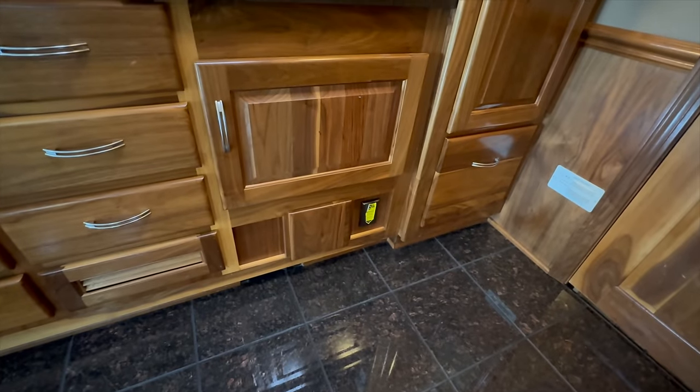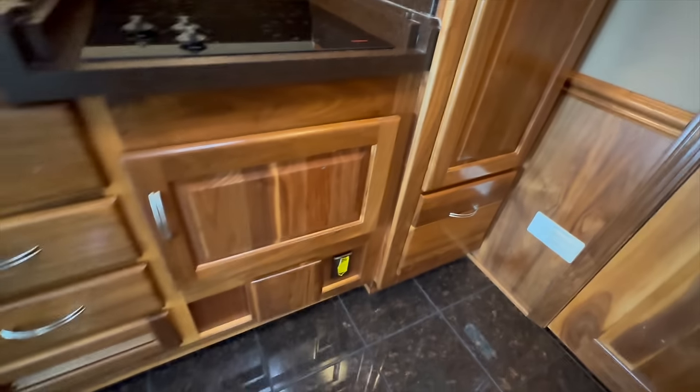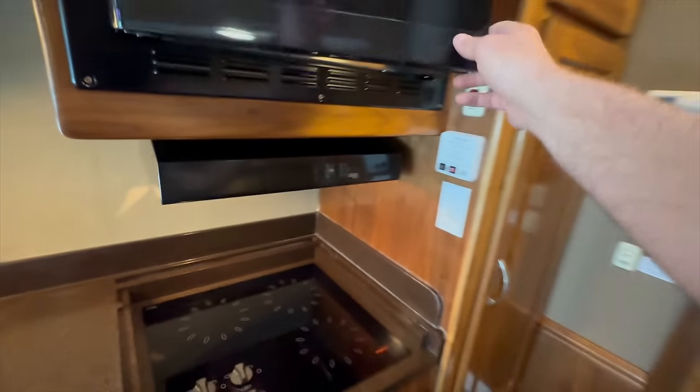This coach is equipped with central vac. You'll see the little yellow Dirt Devil thing down here. So you just raise up this flap. Hear it? There it goes. That thing really sucks. Ha ha. Yeah. Sorry. If you got it, you got it.